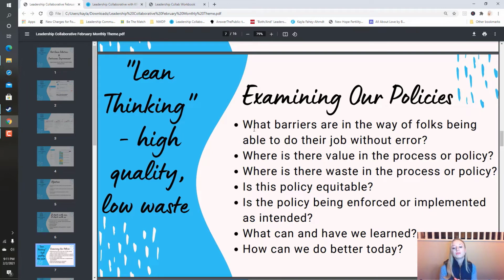We want to ask ourselves, where is there value in the process or policy? So if you're trying to create a system that is streamlined, we want only value-added steps. So only the steps that are going to add and enhance the quality of the process or the product or the end result. And then we also want to ask ourselves, where is there waste in the process or policy? So any step that doesn't create or add value towards that high-quality end result.